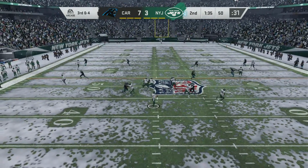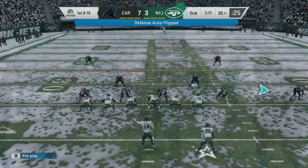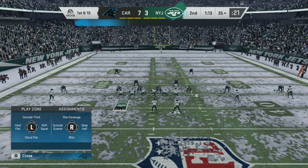From the 50, it's Darnold. Open man is Anderson. And they're going to have another first down as the tackle's made at the Panthers' 35. He's such a good route runner. Shows it there on 3rd down. Very proficient and a good pass.